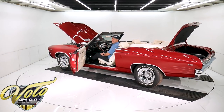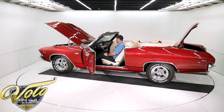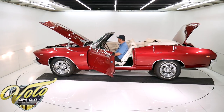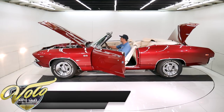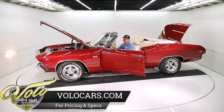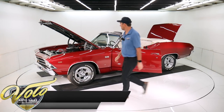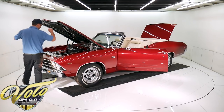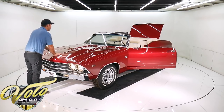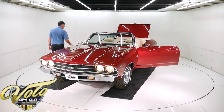Listen to that cam. Forget the radio, that's your music right there. I think the heater control panel is new. We must have replaced that as well. The horns are hooked up. Yeah, the hood fits so nice.